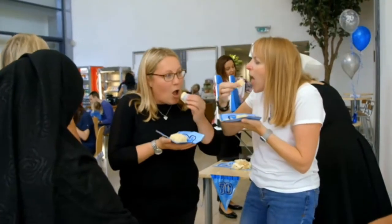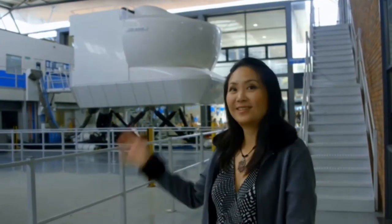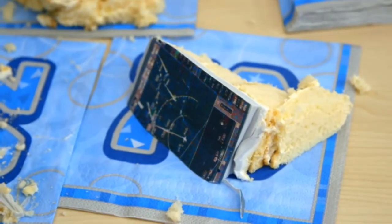It's beautiful. It's so light. The cake tasted delicious, the best cake I've ever had. I can't believe I just did one of those in cake. So I managed to capture all the essence of what the experience is all about. So I'm happy with that.